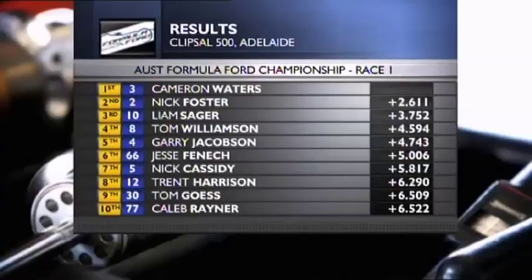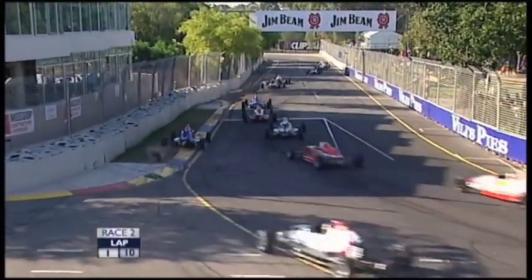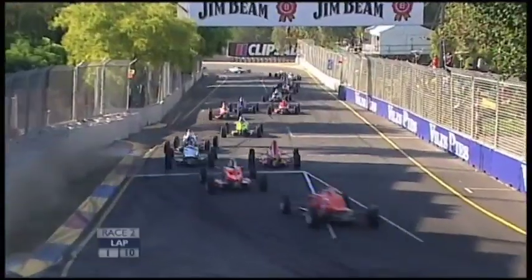It's Heimgartner, Sager. Gardner locks it up on cold tyres on the outside. He's able to keep it moving forward though.